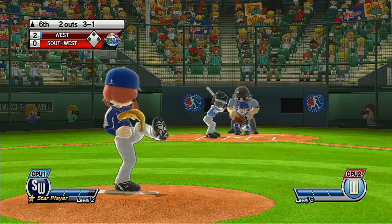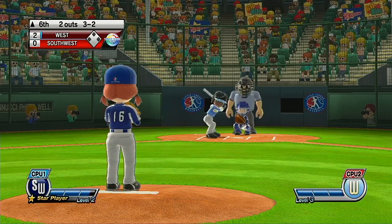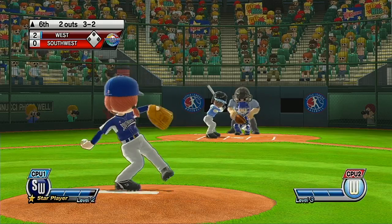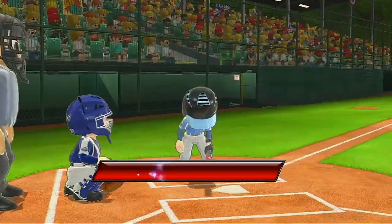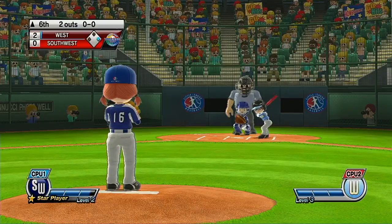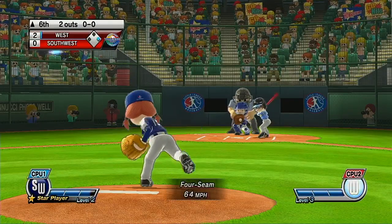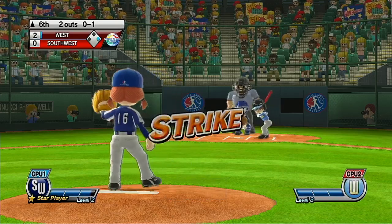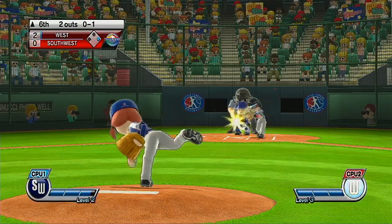Here's a good-looking young player. Right. Ball four. Now batting, third baseman, number 23. Great. Pitcher put some steam on that fastball. My man, what a game this is.